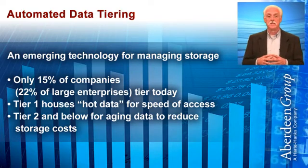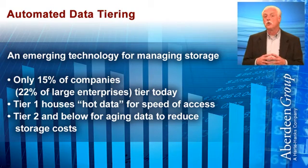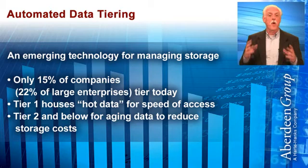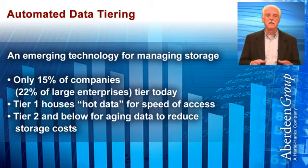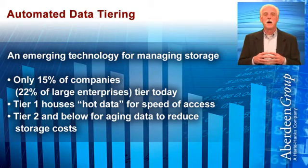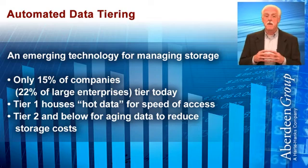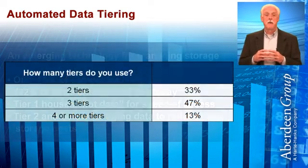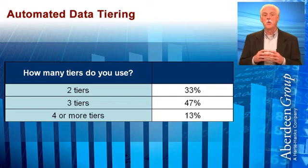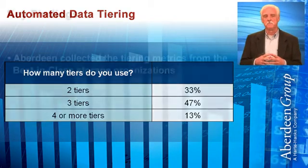To get the most out of these systems, look for a tiering system that is truly automatic, not just automated. That means a system that does not require complex policies and configuration settings. The best approach comes from vendors that offer real-time tiering so that the storage system can adapt continuously to dynamic data and where the hot data is constantly moving. Aberdeen found that generally companies that do tier their data use 2 or 3 tiers, as the savings benefits for more tiers really starts to diminish.